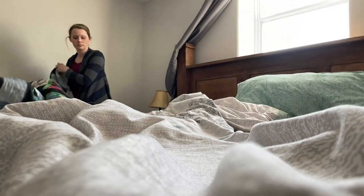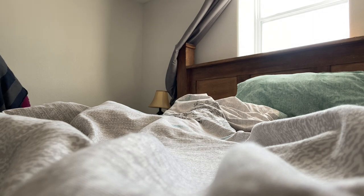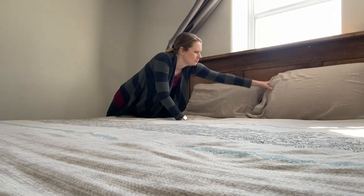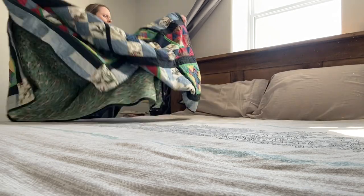And of course, just like every day, the bed gets made. Many of you might think from these videos that I'm the only one that makes the bed, but that's not true. My husband will make the bed if he's the last one out of the bed. He truly is an amazing guy.